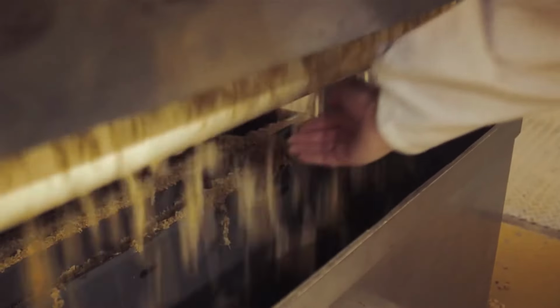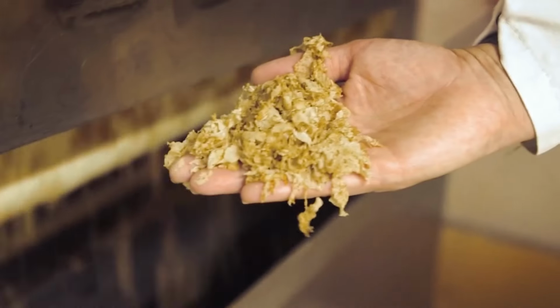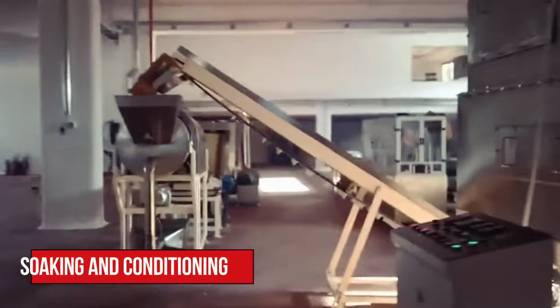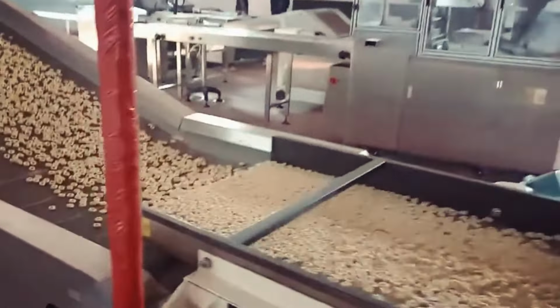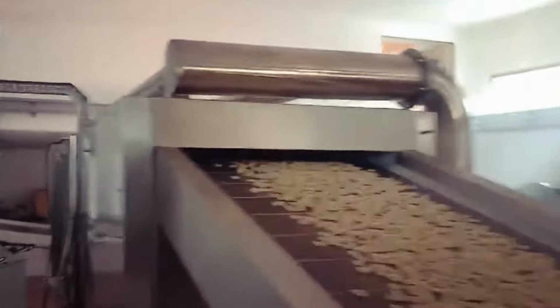Following the cleaning process, the oats are transferred to large soaking tanks filled with hot water. Here, they undergo a soaking and conditioning process, allowing the oats to soften and become more pliable. The duration of the soaking process is carefully monitored to achieve the perfect texture and consistency.